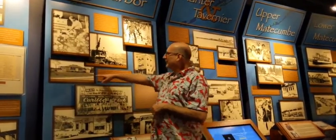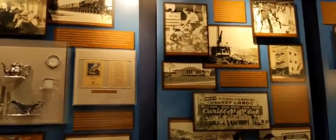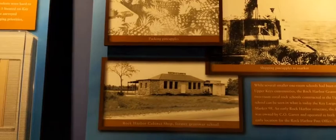Now, this is a cool building. We talked about it several times. We even did a Facebook Live chat there last year sometime. Today it is the Key Largo Moose Lodge, located about mile marker 98.